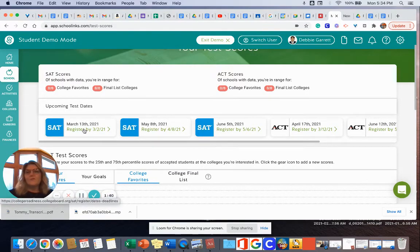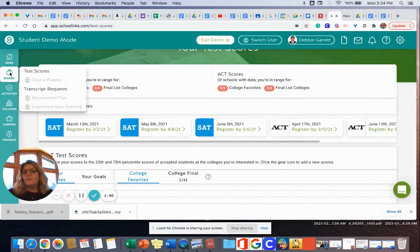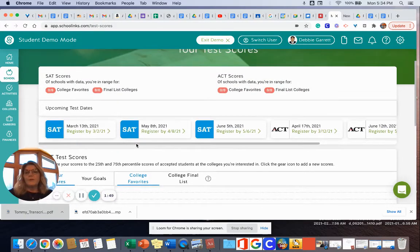The thing that I like about SchooLinks is it has the test dates and the register dates right on this page. So you can come right here, right on your dashboard, go to school, and it will say test scores. When you have test scores, they'll be loaded up here, but right now, most of you don't. And so you can come here and say, oh, when can I take the SAT? For the most part, probably the March 13th won't be offered. Maybe the May 8th will be offered some places, but the June 5th test will be offered in Hood River.